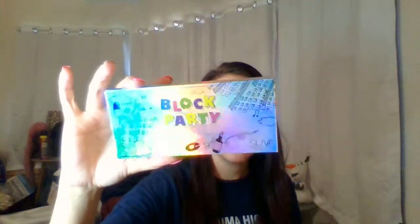The next one, I don't know what the name of this is. It just says HB. I don't know. The next one I got in a Tribe beauty box. It's the Block Parties Weva palette.